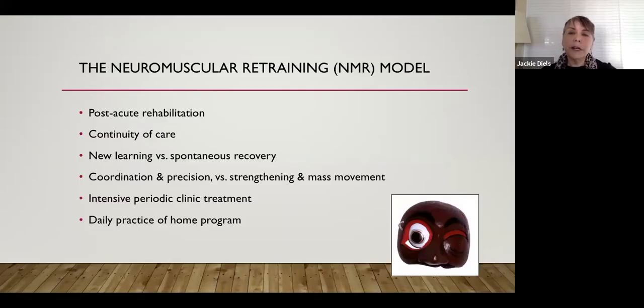So the retraining program is based on post-acute rehabilitation, and that is after the nerve begins to recover. And I'll cover that a little bit more in a minute. It provides continuity of care after facial nerve injury from whatever cause, and especially after acoustic neuroma surgery, where the patients are just waiting. They're waiting for their nerve to recover. So we provide continuity of care for those patients. It relies on new learning versus simply spontaneous recovery. We work with coordination and precision as opposed to strengthening and mass movement.